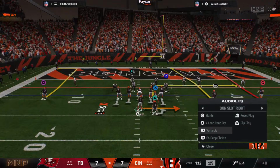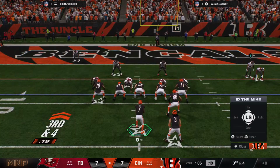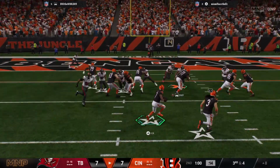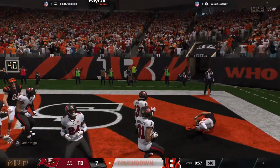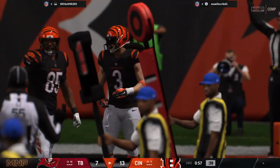Ready, set. Chance to move the chains here on 3rd and 4. Check smash. They pitch it out to him here. And he'll bring it into the end zone. Touchdown, Cincinnati. The Bengals get some late points and the lead.